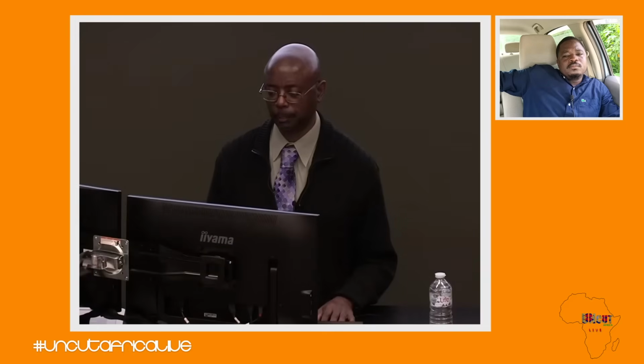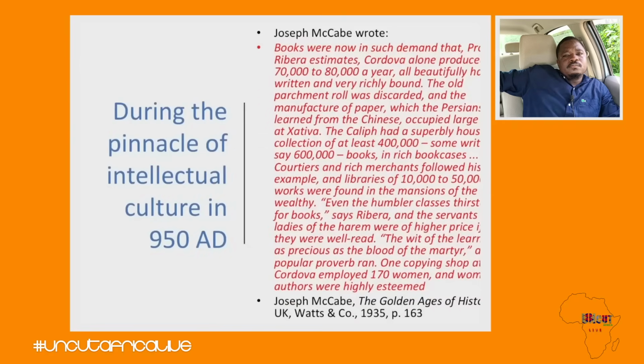Courtiers and rich merchants followed his example, and libraries of 10,000 to 50,000 works were found in the mansions of the wealthy. Even the humbler classes thirsted for books, says Ribera, and the servants or ladies of the harem were of higher price if they were well read. 'The wit of the learned is as precious as the blood of the martyr,' a popular proverb ran. One copying shop at Cordova employed 170 women, and women authors were highly esteemed."